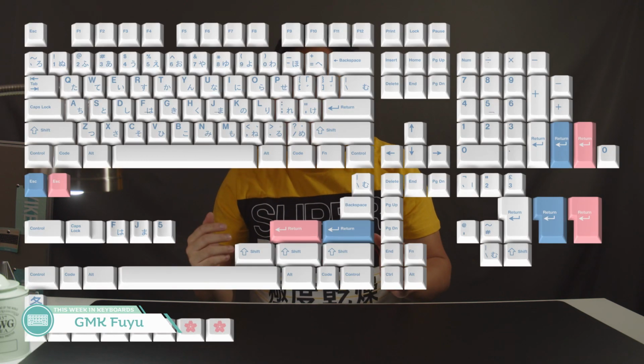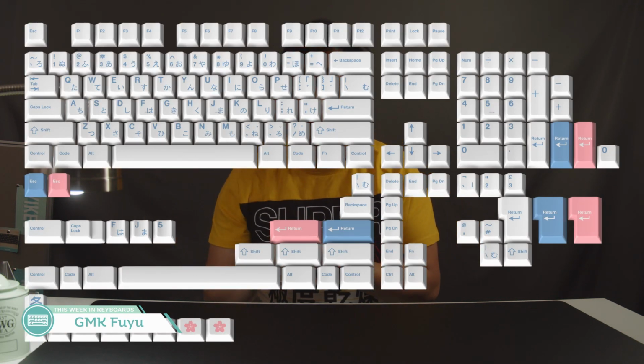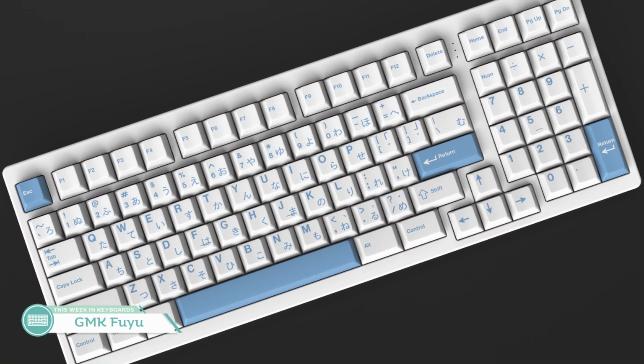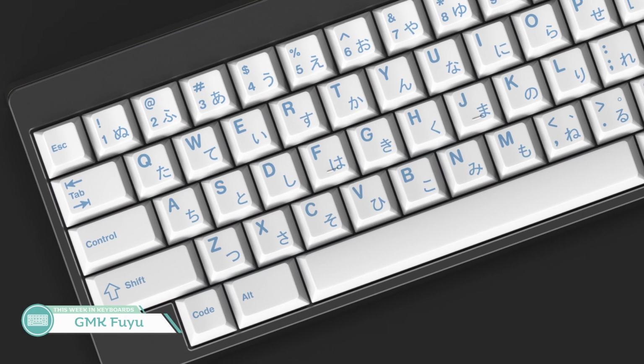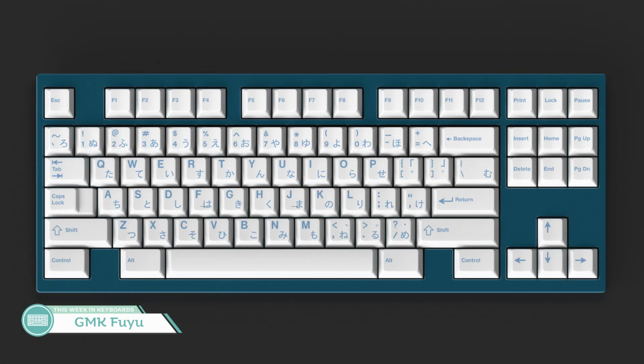As of writing this, I don't have prices yet, but the base kit looks pretty comprehensive and does include some accents and novelties. So I wouldn't be surprised if we see at least a $150 price tag on the base kit alone. For some, that might be a real make or break compared to the more competitively priced sets this month, but if you really like that really clean blue and white look, this is going to be the set for you this month.